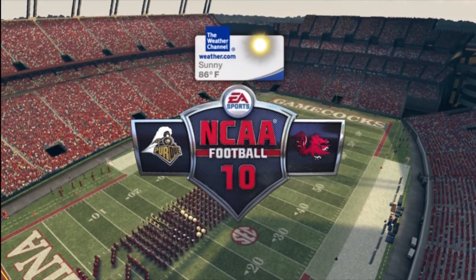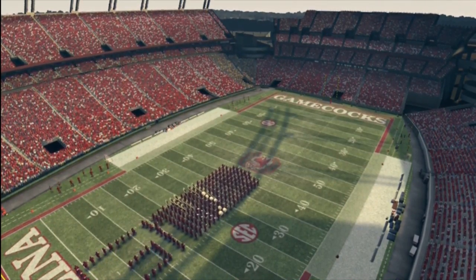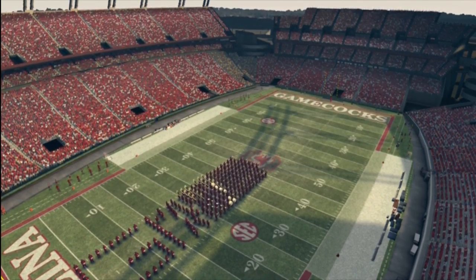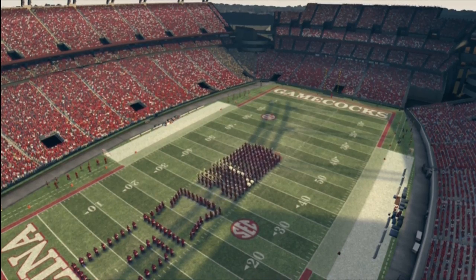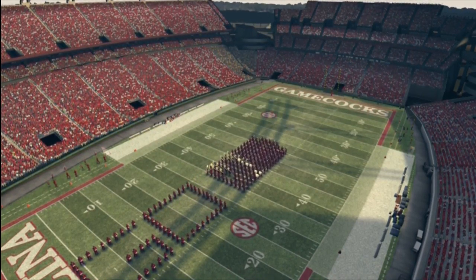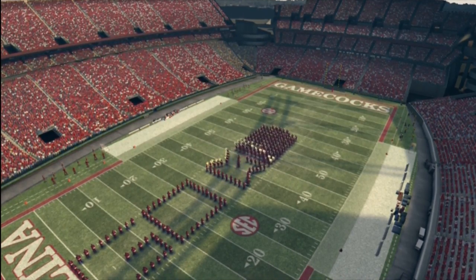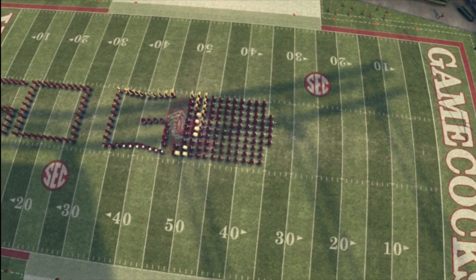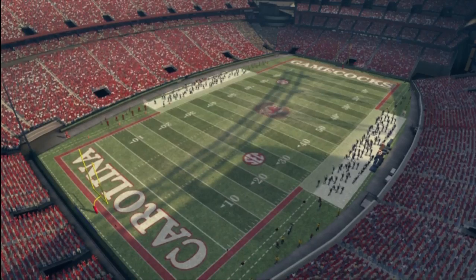South Carolina. And folks, this should be a great matchup between these teams. This is a great day for football, and we're anxious to get this game underway between the South Carolina Gamecocks and the Purdue Boilermakers. Hi, everybody. Brad Nessler here with my co-host Kirk Herbstreit and Lee Corso, as well as Aaron Andrews roaming the sideline. EA Sports welcomes you to what should be another great game of NCAA football.